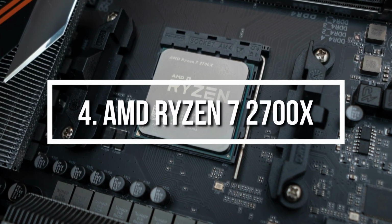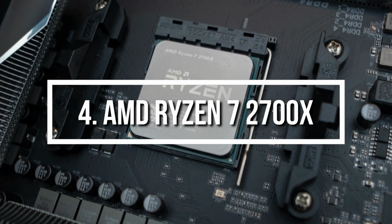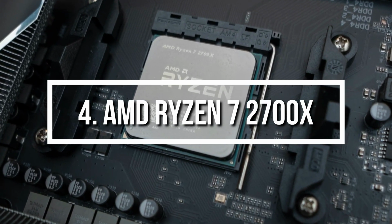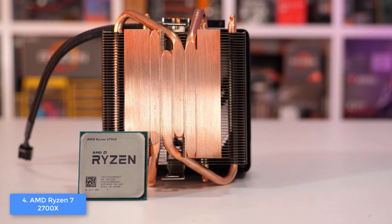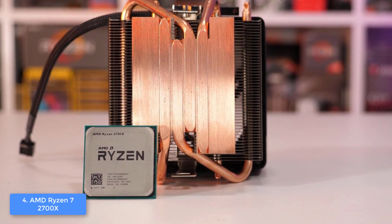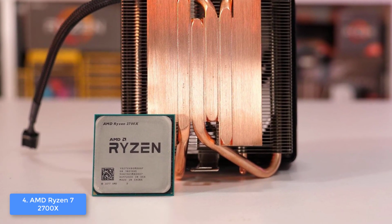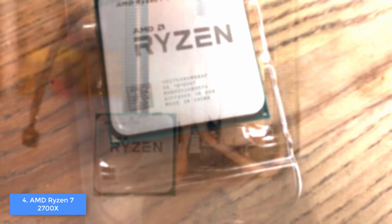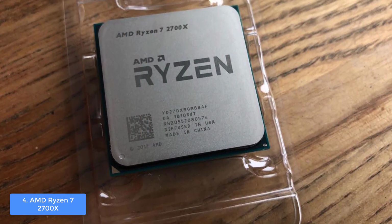Moving on, at number 4, we have the AMD Ryzen 7 2700X. AMD, with their latest processors and graphics cards, has become a really tough competitor in the market. As proof, we've got the AMD Ryzen 7 2700X, which is continuously being purchased by customers in the market. What are the benefits of having it in your PC? Well, let's get started and find out.